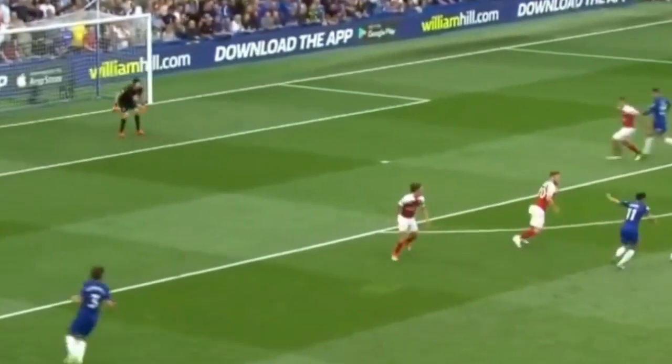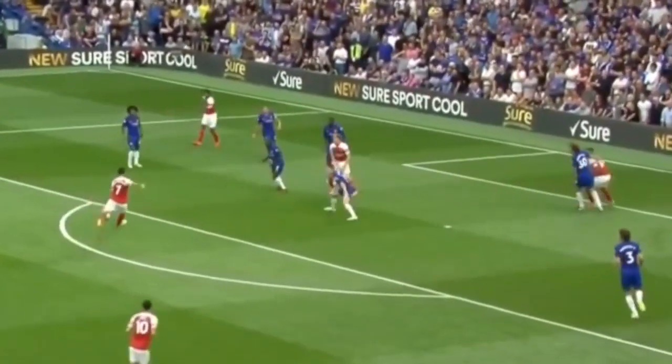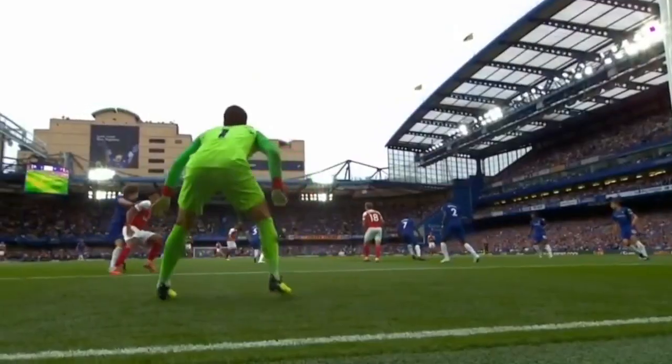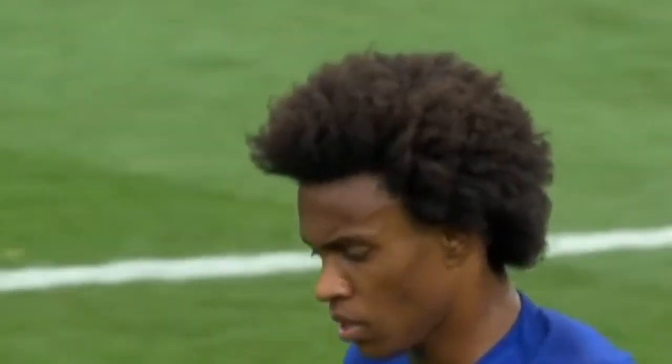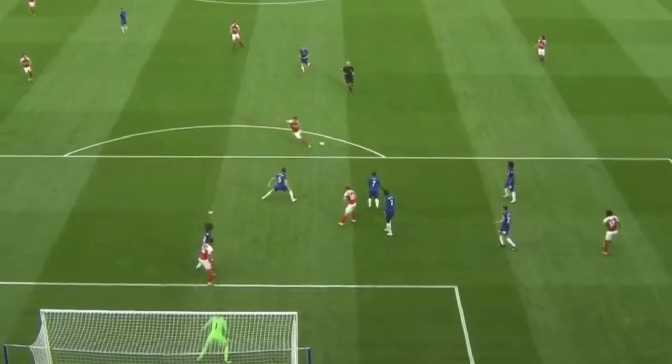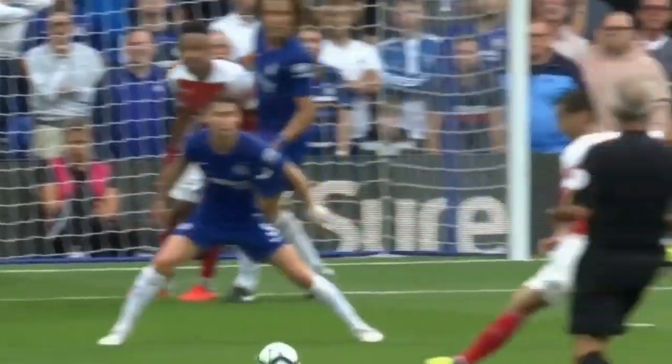Alonso galloping forward from left back. Pedro's going to go alone. And then Mkhitaryan. Well, there's the goal. Against the run of play, Henrik Mkhitaryan lashes one back in for Arsenal to cut the deficit here at Stamford Bridge. Mkhitaryan's first goal of the season, and it's Chelsea 2, Arsenal 1.